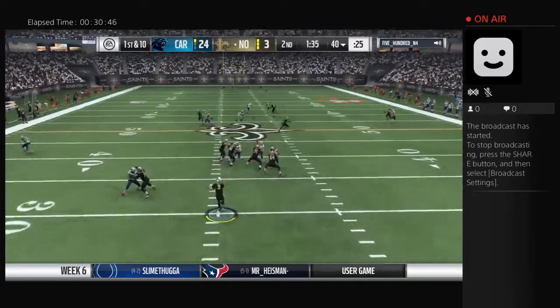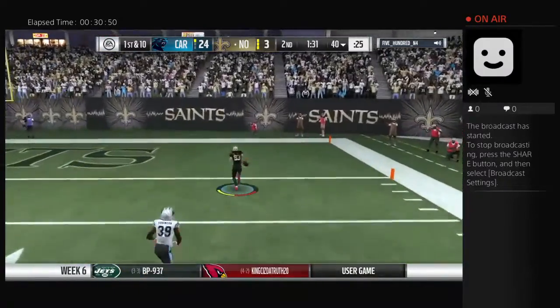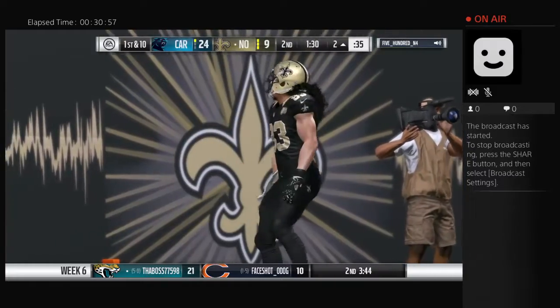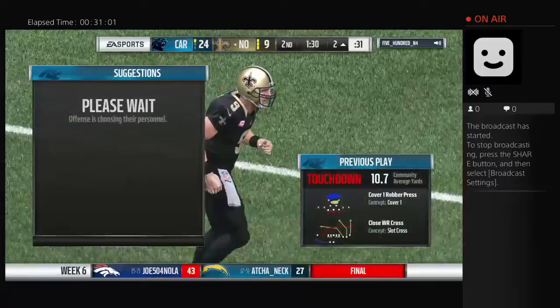Breeze now on first down. He's going to float this one. It's caught inside the 25. Touchdown, New Orleans. Willie Snead, his second touchdown on the season. And the Saints get a bit closer.